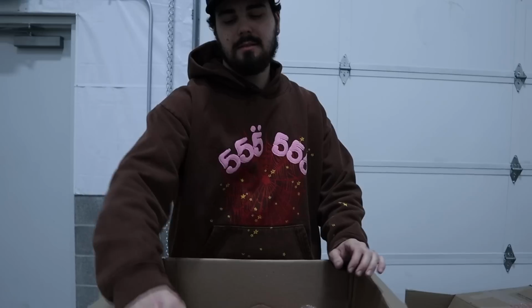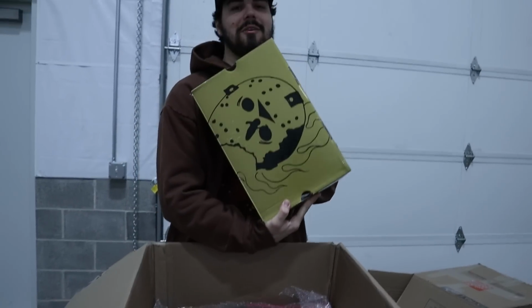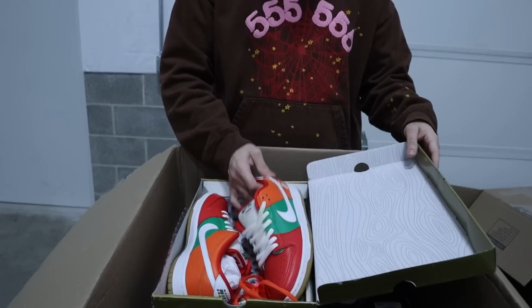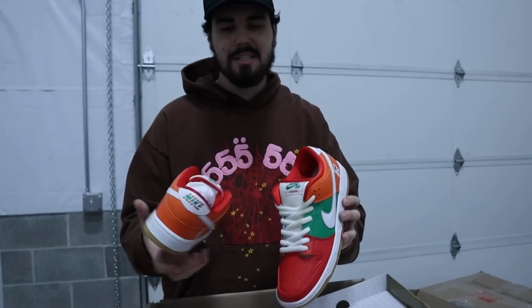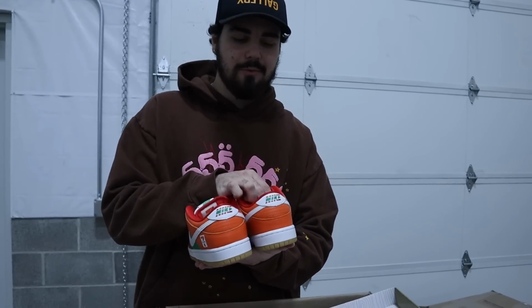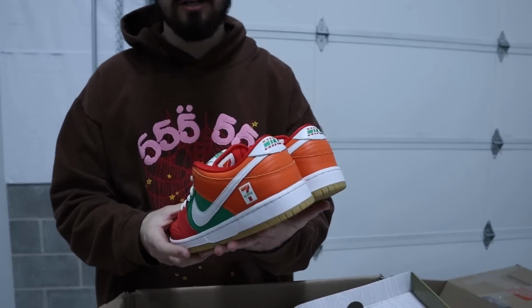$2,500, yeah. DSOGL, $2,500. Replacement box, we did not get a pair of Warren Lotuses. These came with no box, still brand new. 7-Eleven Nike Dunk SB. They were going to release and they didn't. A bunch of pairs went around with no box and then box pairs started coming around.